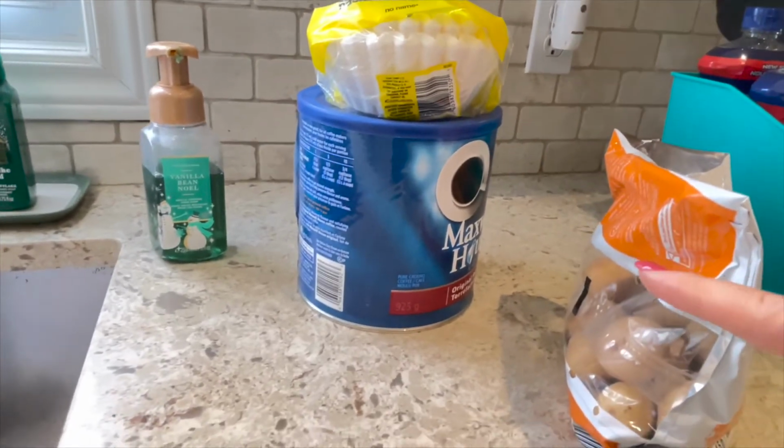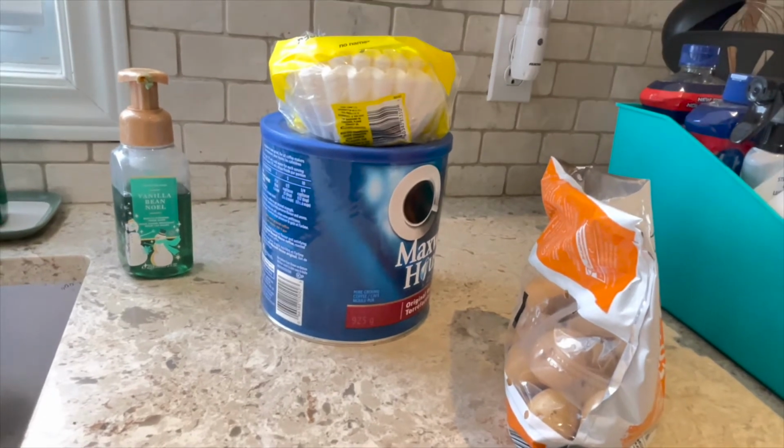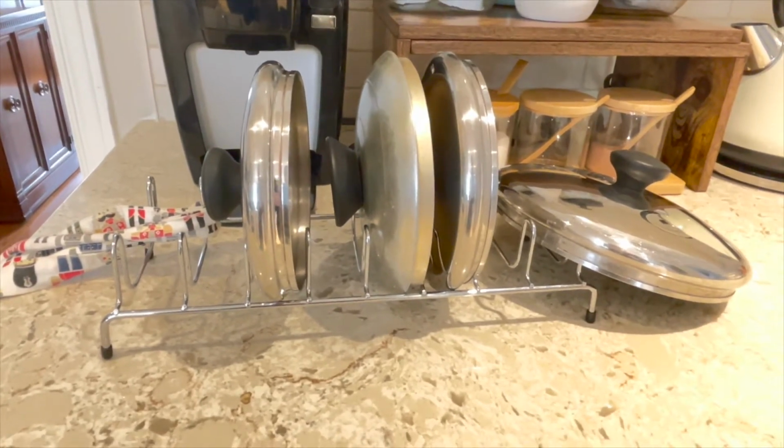So the coffee I'm showing here is something we don't even use. Our coffee maker is downstairs and we only use it when we have company or large gatherings, and let's face it, we haven't had large gatherings for over 2 years. So that can go downstairs where we keep all our excess overflow of items for a bit.